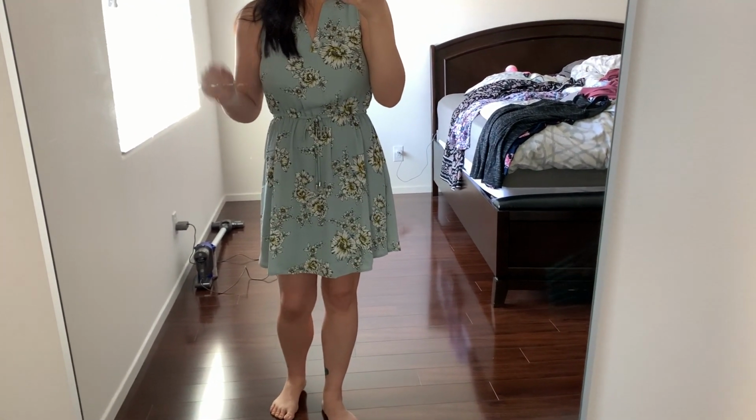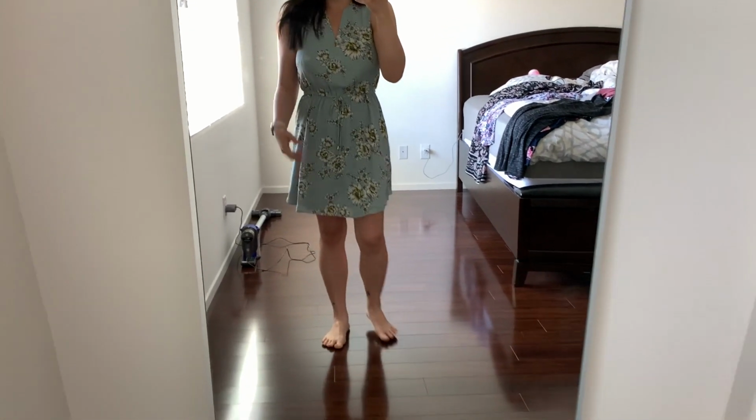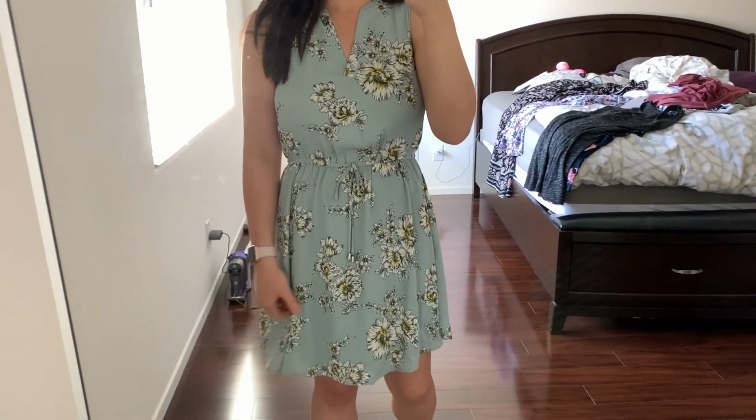Kind of get that feeling from it. But as of right now, I'm okay with it. I think I got this on sale for $15. Am I keeping it for $15? Is it worth it? Do I love the red one more? Do I need this one? Let me know what you guys think down below, what you think of this dress.